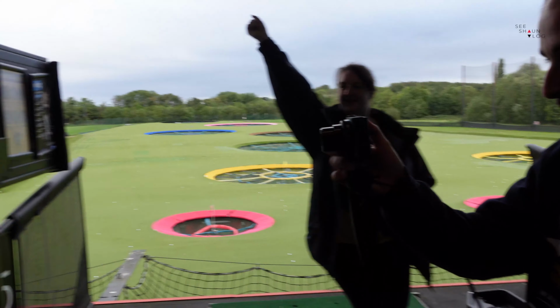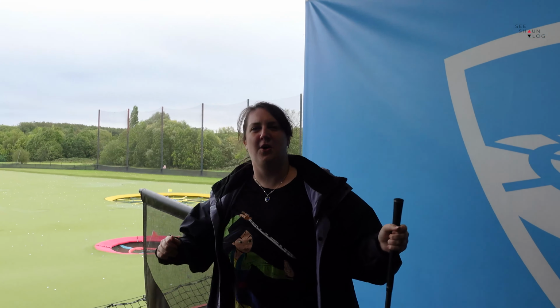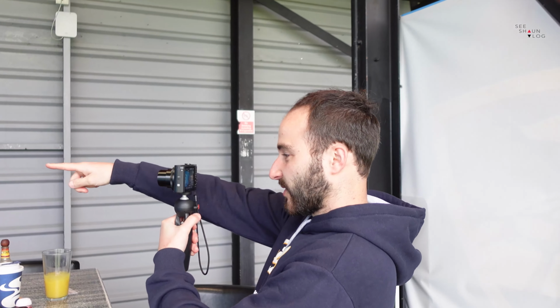Woohoo! This ball counts double. 6 points to Gryffindor. So Natalie won game one by a couple of points. She's hustling. Time for game two. Shaun finished second. I finished third. What a shame.